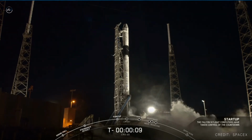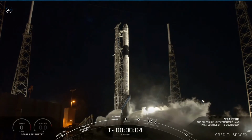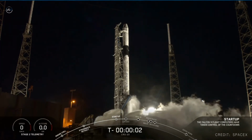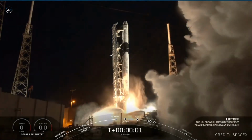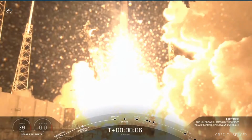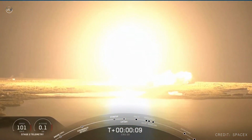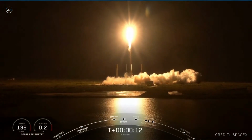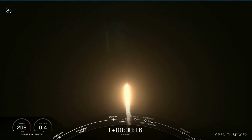10, 9, 8, 7, 6, 5, 4, 3, 2, 1, 0. Ignition, liftoff. Carpe diem, Dragon 1. Vehicle is pushing downrange. Now 1 deep pause.